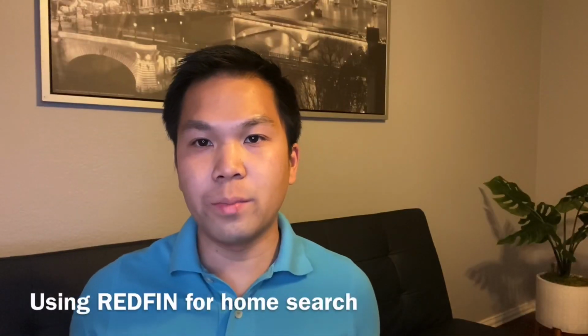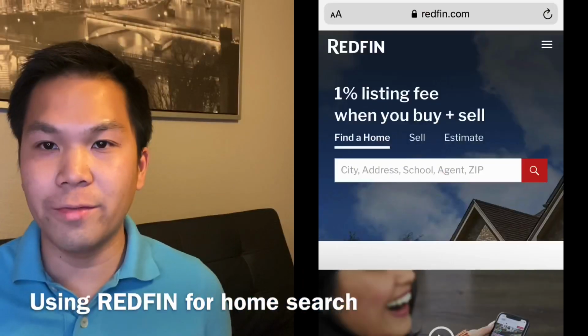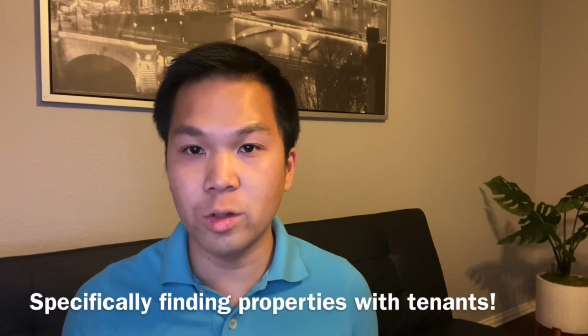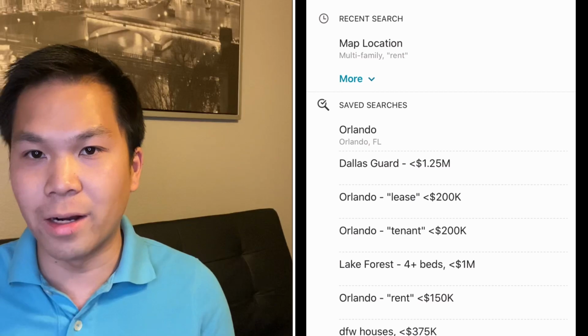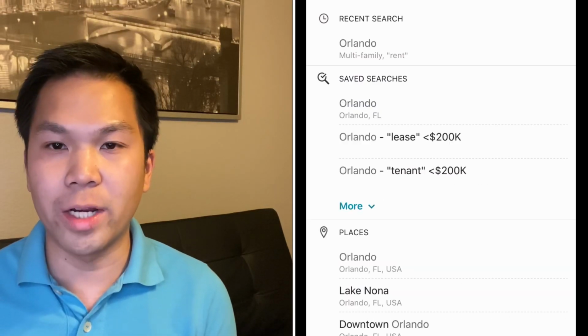So now it's time to pull out some applications, starting with Redfin for our home search. I'm going to specifically find places that have renters only so I can cash flow immediately. We're going to start here, open up Redfin, and look at Orlando, Florida. So we're just going to type that in there and then search with a 30-mile radius.